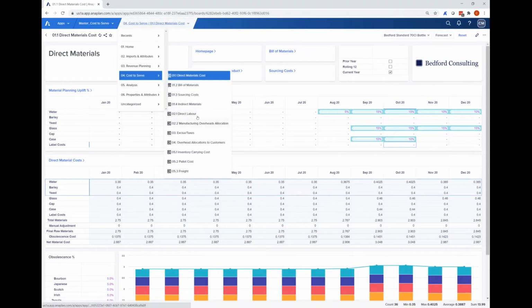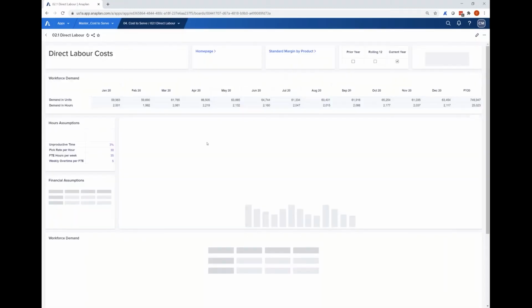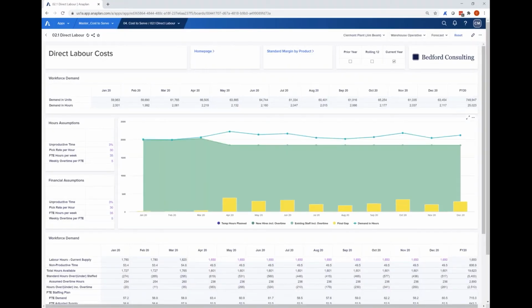Moving on to something like the direct labor, for example. This again is based on the number of units we plan to sell that we've just done in our units plan, and then bringing that through, working out what labor we need, and therefore getting to a labor cost assigned to the customers based on the units that they're buying. This one takes the demand in units. We convert that into a demand in hours of staff.